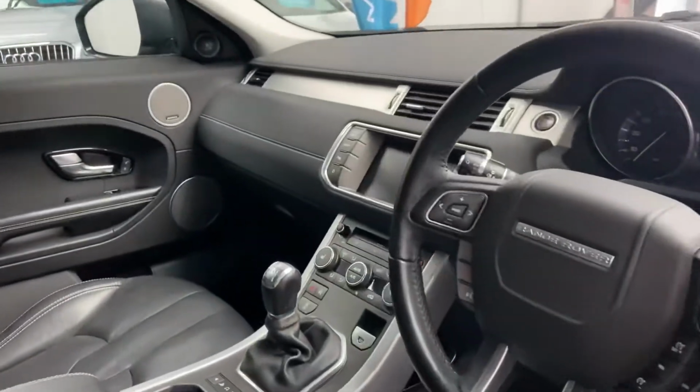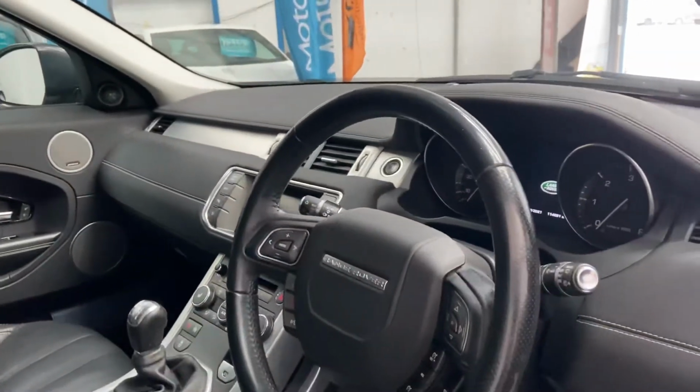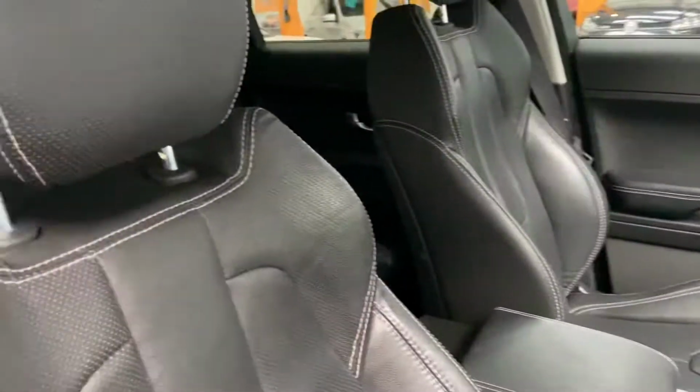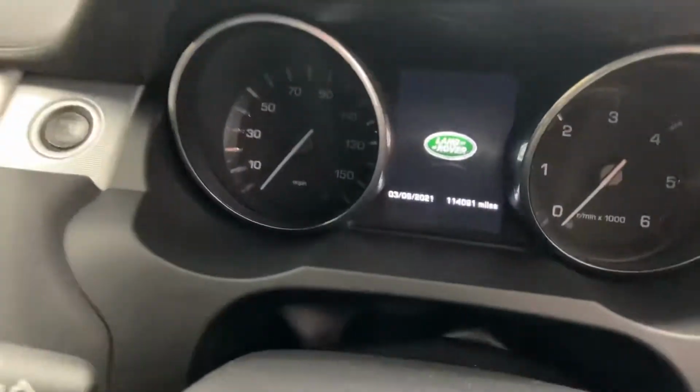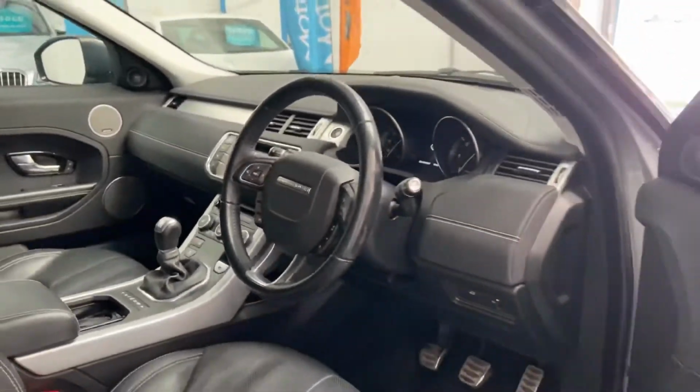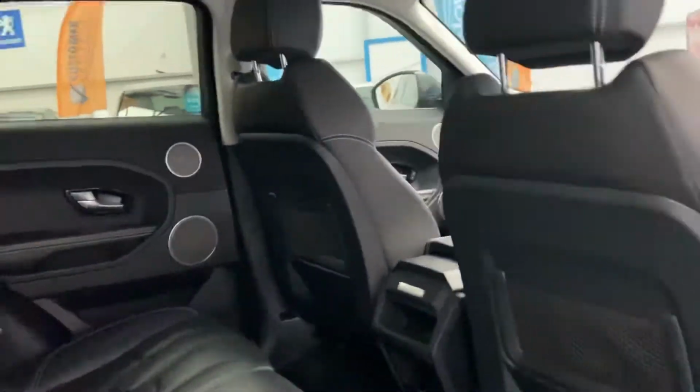Meridian sound system, satellite navigation, got memory seats, heated seats of course, car's in 114,000 miles, comes to service history, climate control, cruise control. Lovely car.